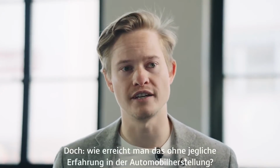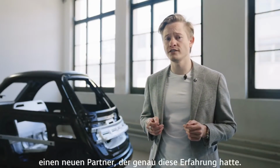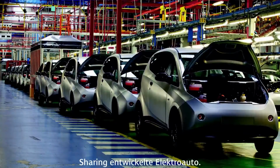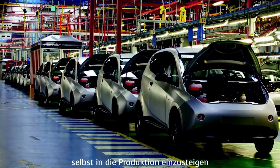But how do you achieve that without any experience in that field? Well, we found just a partner who had this experience. The Italian company Cecomp was building the first purpose-built sharing vehicle from 2011 till 2019. So they had the perfect experience to help us dive into the manufacturing process.